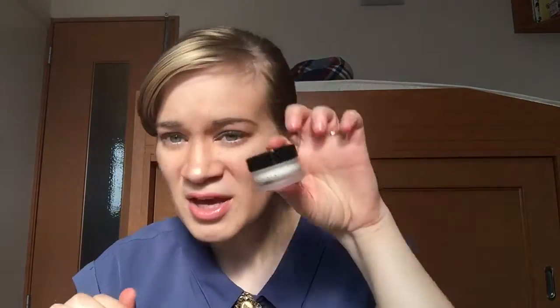Sometimes when something comes in a squeeze tube, I feel like there's a lot of stuff left in there that I can't get out, so I cut it open and then I like to put it in a little jar. So I've been using this for that.